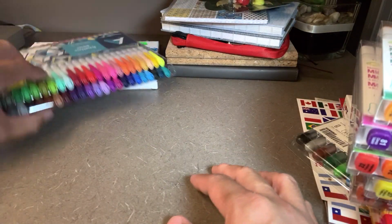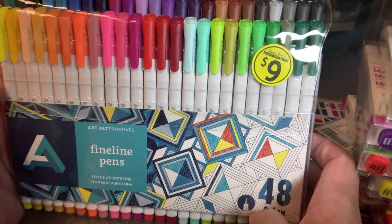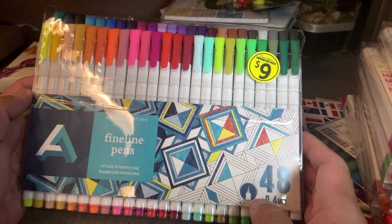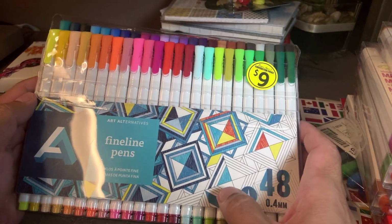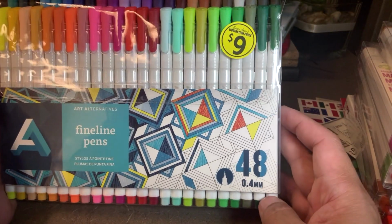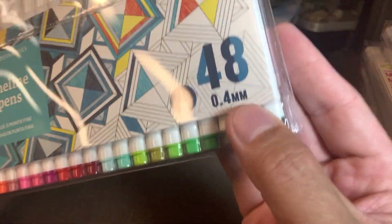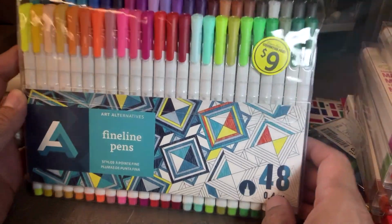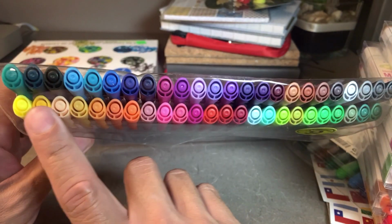Okay, now speaking about being set. This $9 set of fine liners came from an outlet store called Bianca Liquidation Center here in Winnipeg. Now, this 48 piece fine liner set is 0.04 millimeters, so it's a fairly fine line pen, and you can see all the shades and colors.